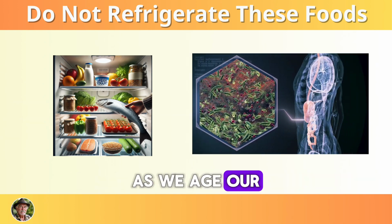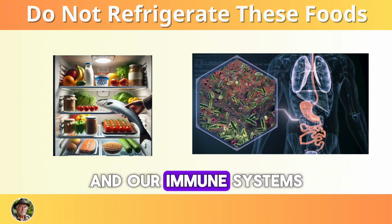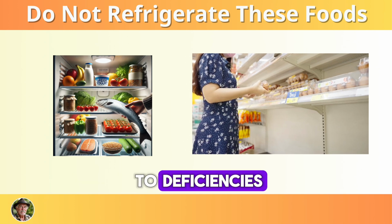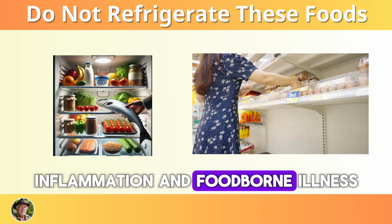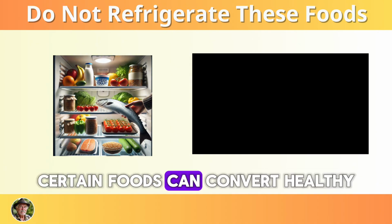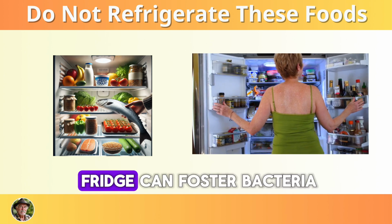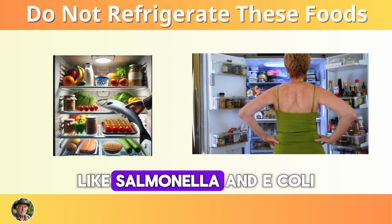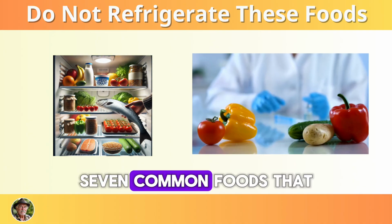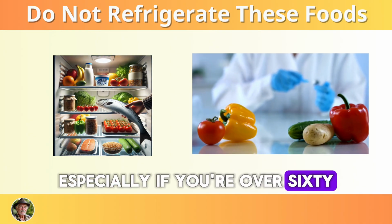As we age, our digestion slows, our nutrient absorption weakens, and our immune systems become more fragile, leaving us more vulnerable to deficiencies, inflammation, and foodborne illness. Did you know that refrigerating certain foods can convert healthy starches into harmful sugars? Or that a damp fridge can foster bacteria like Salmonella and E. coli? Today, I'm counting down 7 common foods that should never be refrigerated, especially if you're over 60.